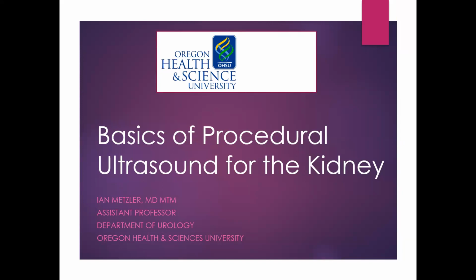Yes, we do have ultrasound. We have 2 ultrasound machines in our unit, so one of the ultrasounds could be taken to the OR table so that we can perform this ultrasound-guided PCNL procedure.